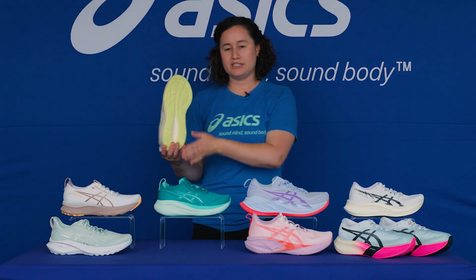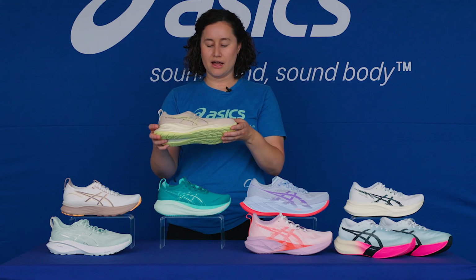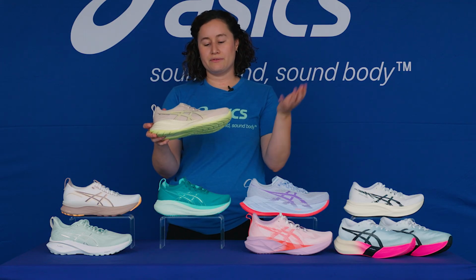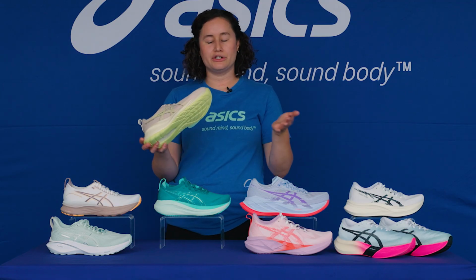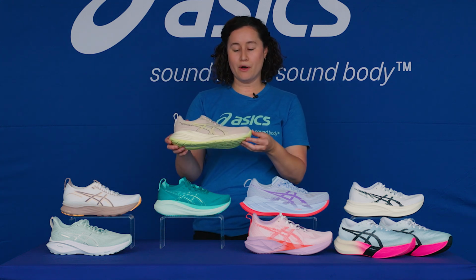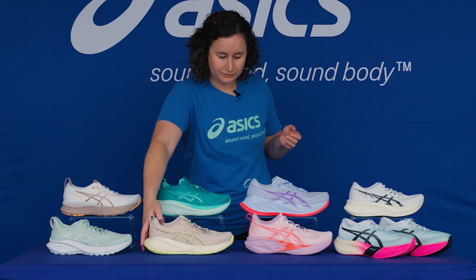Again, similar to the stability category, in the cushion category we have a sleeker, lighter version of the Nimbus, and it's called the Gel Cumulus. So if you're looking for something with a little less bulk, lighter on foot, you'll want to try out the Gel Cumulus. It offers a much smoother heel to toe transition while cutting down some of the bulk of the foam, making it a lot easier for that smooth ride underfoot.